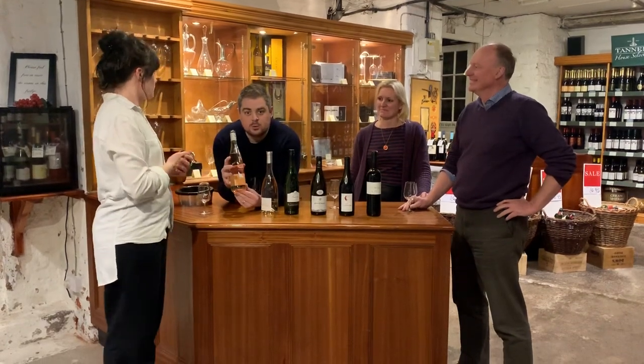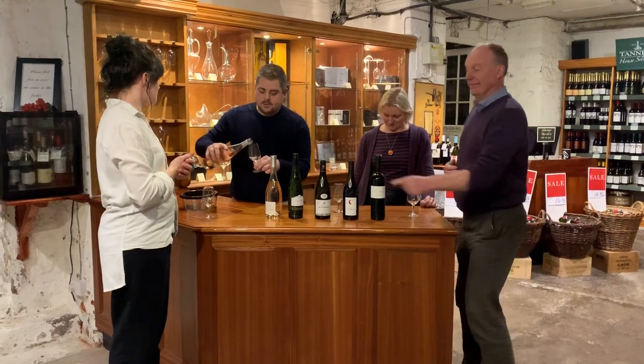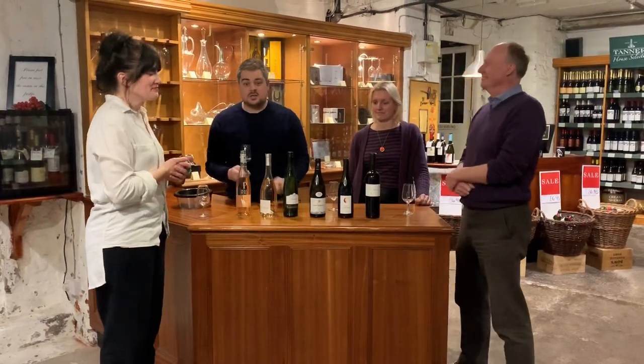This is Picpoul Rosé from the south of France, not to be confused with Picpoul de Pinet, although the association doesn't hurt.